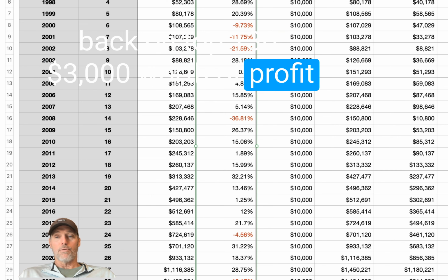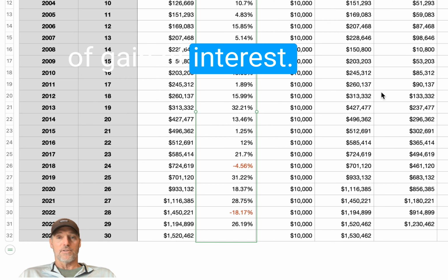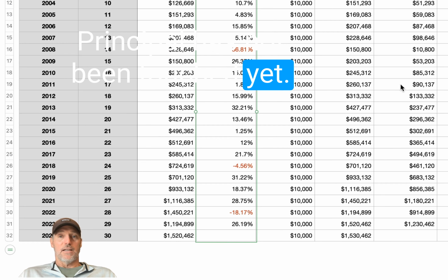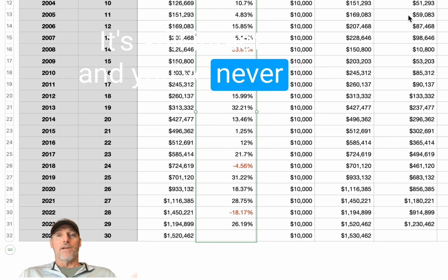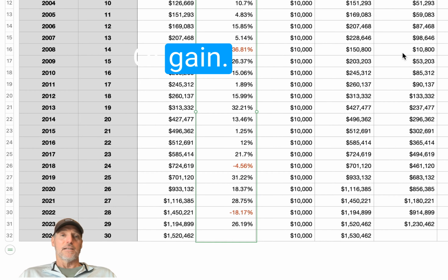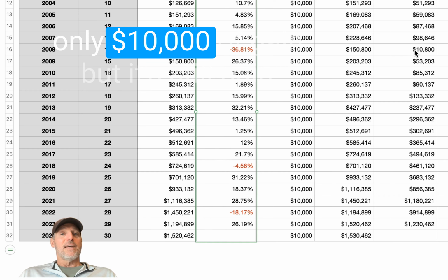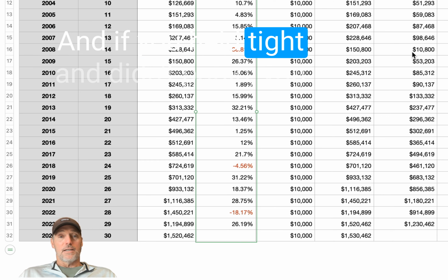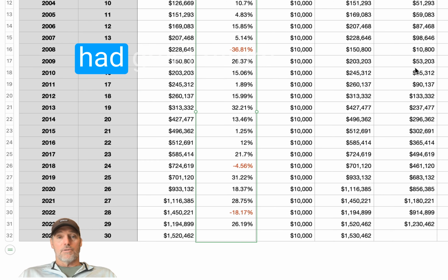$133,000 worth of profit, of gain, of interest. Your principal has not been touched yet. It's still intact, and you've never gone below 8,000 in this scenario of gain. And then again, you drop down to only $10,000 of gain, but it's still gain. And if you held tight and didn't panic, you had great return.